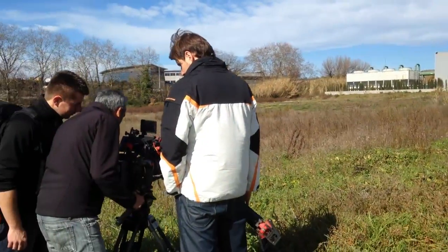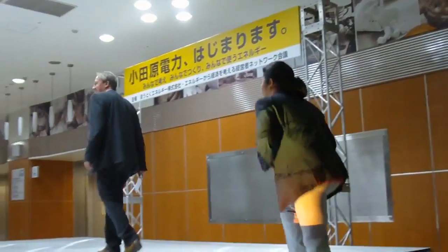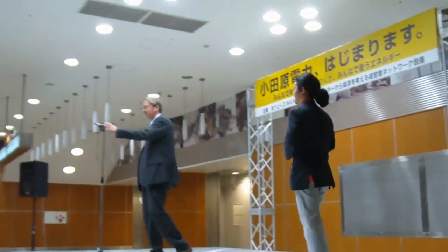Oh, by the way, that's our team now. Toby and Sophie came on the set. Arthur is gone, as well as the director Carl. He's here at the Japanese Summit for Energy Autonomy.